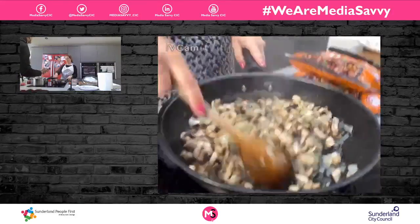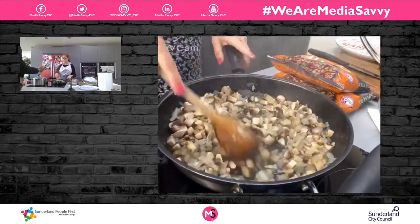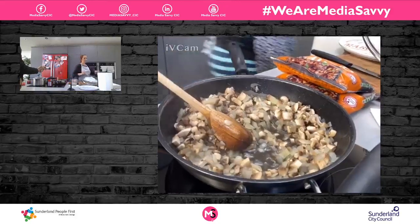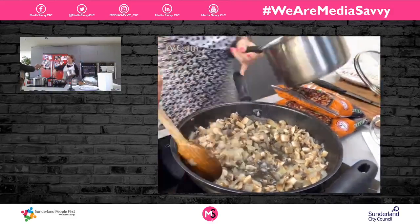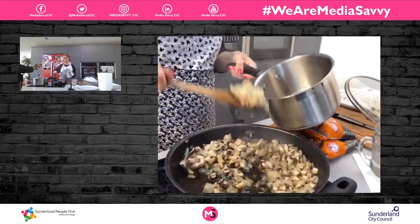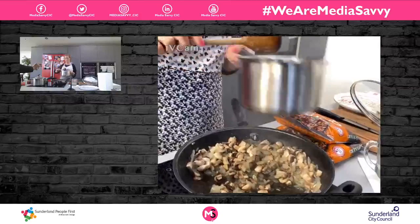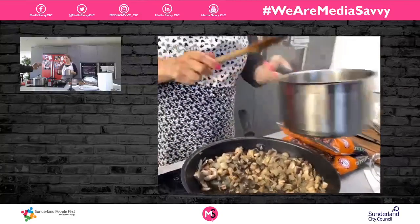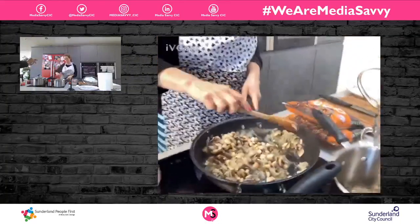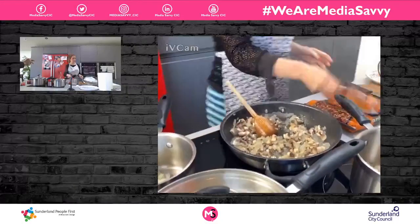But you can see there's a lot of water coming out of the mushrooms and that, so what I normally do is keep going with this till all the water's kind of down a little bit, and then I'll add the corn in and get another pan. Dish out some of this for Matthew. Alright, because he's not corn, so he's got to have a bit of texture in there. Alright. And then we'll stick the corn in.